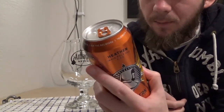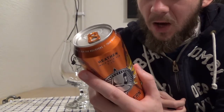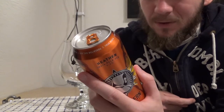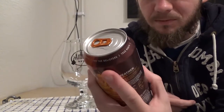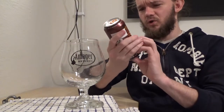Heathen India Pale Ale, a bold yet balanced New England IPA, soft, resinous and tropical for the heathens, unpasteurised and unfined. This is a fresh product and should be enjoyed as such. Keep it cool and enjoy responsibly. Brewed in the north with Ben Hulse. So yeah, nicely presented beer, this one. But let's get it out and we'll get on with the tasting.